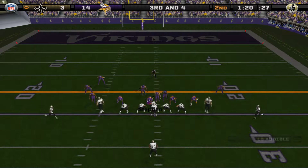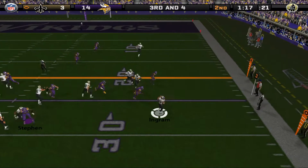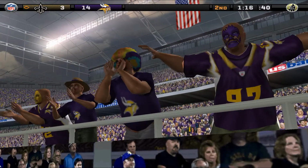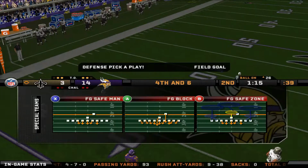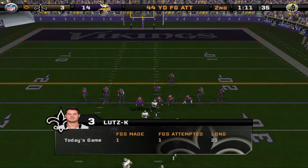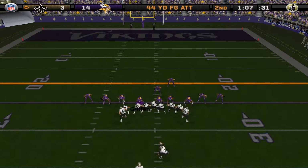Minnesota comes out in their nickel package. Tosses it right. Number 26 got very good penetration there. Can't get to the marker on third down, so let's see if the place kicker comes in now. A field goal here brings them within a touchdown.